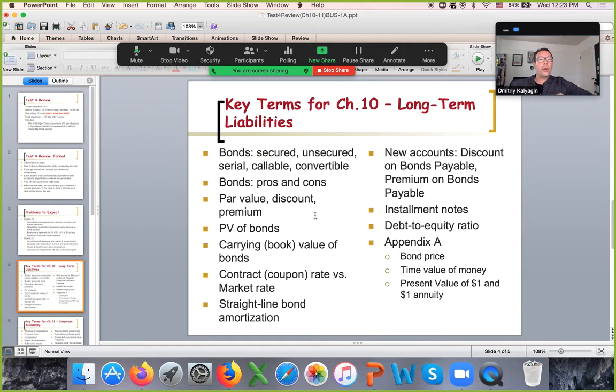These are your key terms for Chapter 10. You can see here that we covered types of bonds: secured, unsecured, serial, callable, and convertible. We talked about advantages and disadvantages of bonds. We talked about bonds issued at par value, discount, and premium. I do ask you to cover Appendix A, which I covered in our class, so you have to calculate the bond price, carrying value of bonds, differences between the stated or contract rate versus market rate.